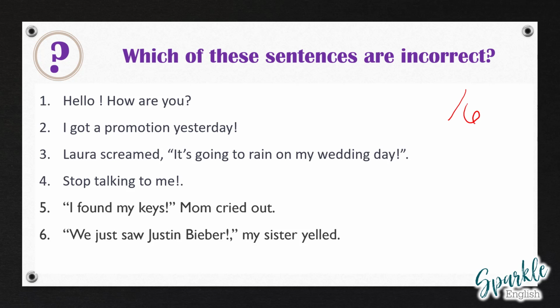So number 1 is incorrect. The problem with number 1 is the placement. There's a space here between hello and the exclamation mark. So if you wanted to use an exclamation mark after hello, because you're really excited to see someone, then you have to put the exclamation mark right beside the O. A lot of people do this when they're writing. They put a space after the last letter of the word in the sentence and then put the punctuation mark. But no, you have to put the exclamation mark directly beside the last letter.